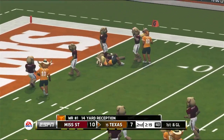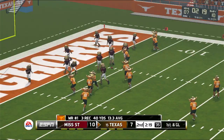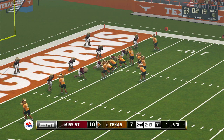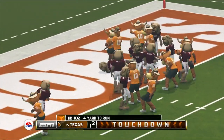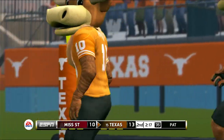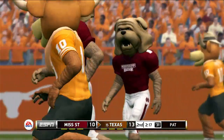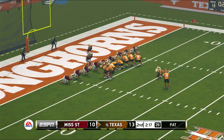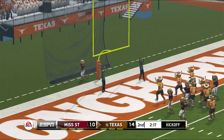And he's leveled at the 4-yard line. Touchdown, Longhorns. And he converts the extra point.